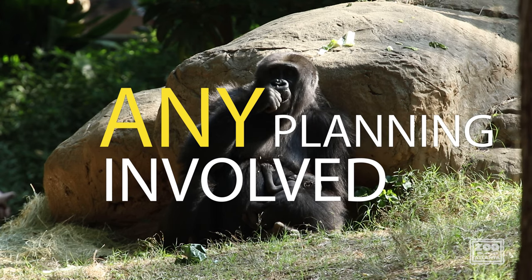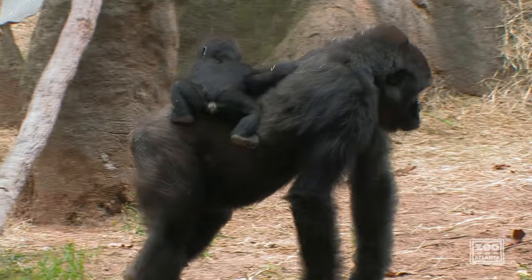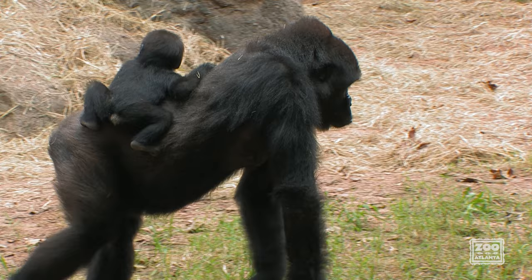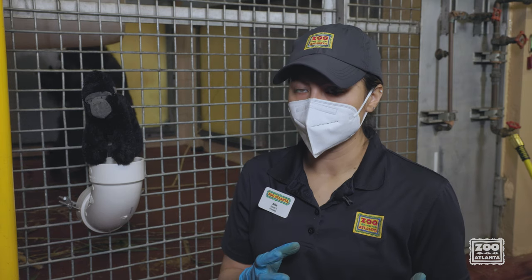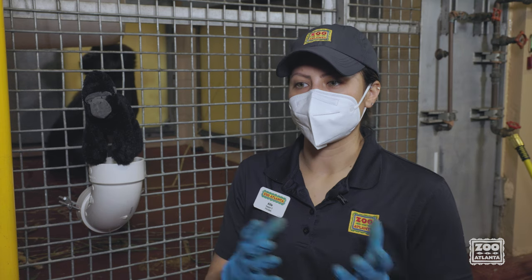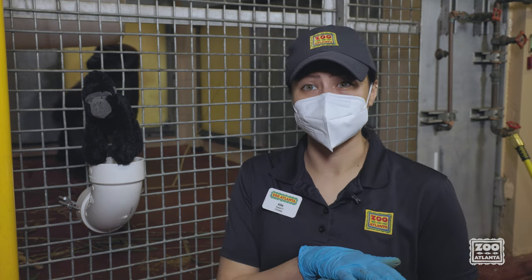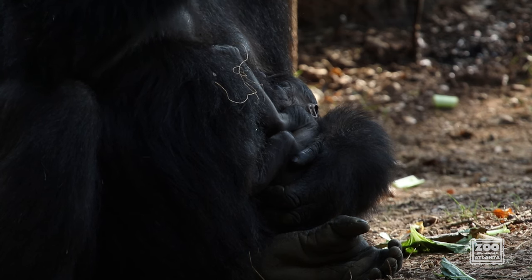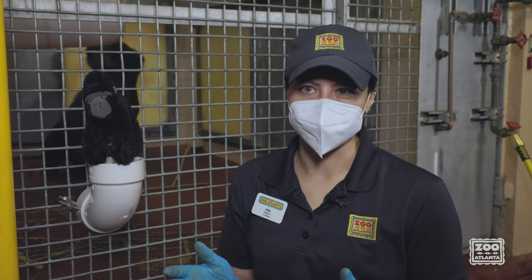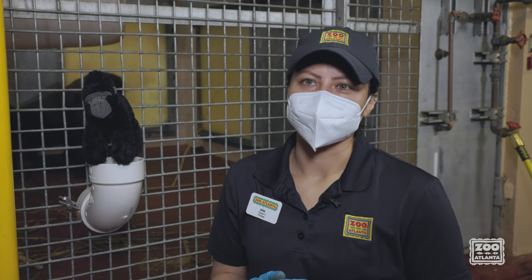The birth plan is basically three different results of the pregnancies. Ideally, the gorillas raise it on their own. The second one would be us helping. So if we notice she might reject the baby, we will take it and give it back to her, and say we can take care of it just to make sure it's healthy and okay, and try to give it back to her to build that bond. And then the last one, which we absolutely do not want to do, is hand rearing it on our own, which is obviously not ideal.